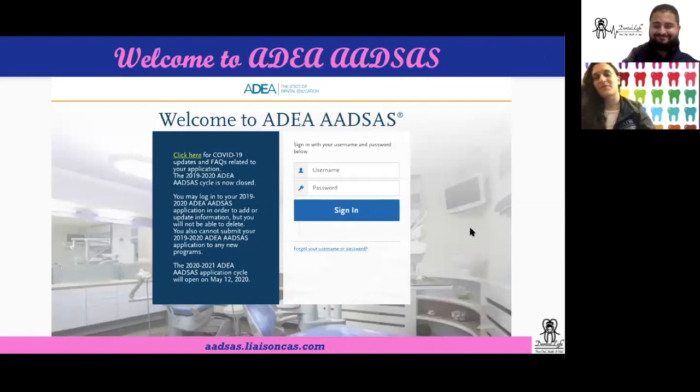Okay, so now moving on to how the application looks. Once you go on the AADSAS website, this is the first page you're gonna see. So what you're gonna have to do first is register yourself. So you're gonna create a username and password, and then this is what you'll see every time you log back in to open up your portal.